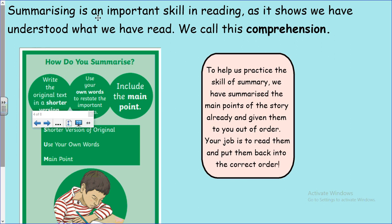So summarising is an important skill in reading as it shows we've understood what we've read. We call this comprehension. So we focus on this so much at Carbeal. It's so important that you comprehend, that you understand what you have read. Which is why sometimes with your reading colours that you're on, you say, well, this book's really easy, I can read it really, really well. And you can read through the words, you can sound out the words well, but it's actually understanding what you have read and answering questions about what you've read. And to be honest, pretty much all of our reading skills lessons do focus on comprehension. It's a really, really important skill. So summarising is basically a way of showing that you understand what you've read.